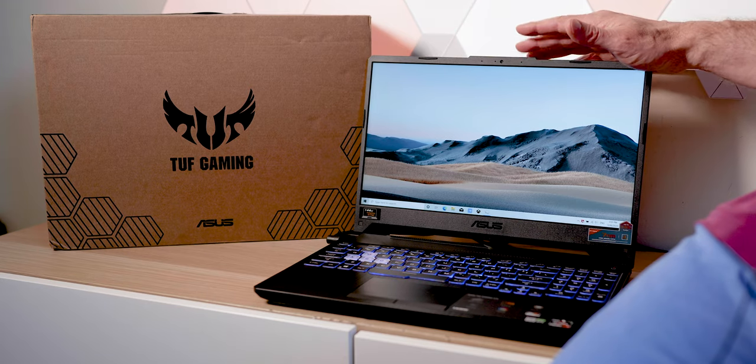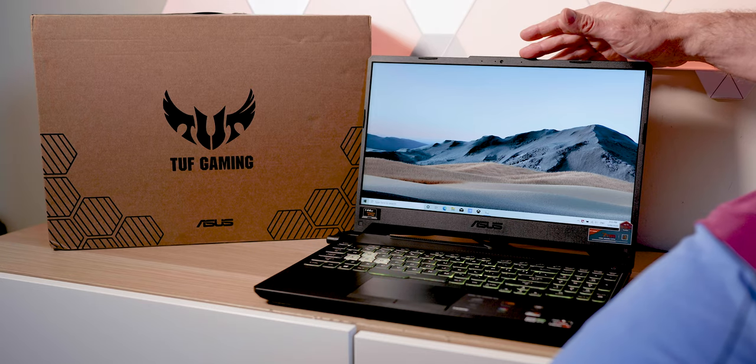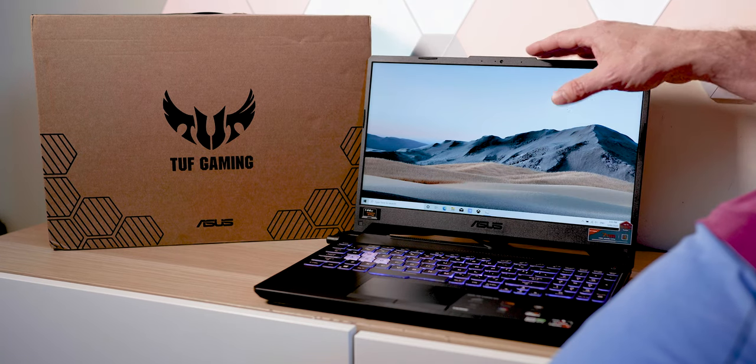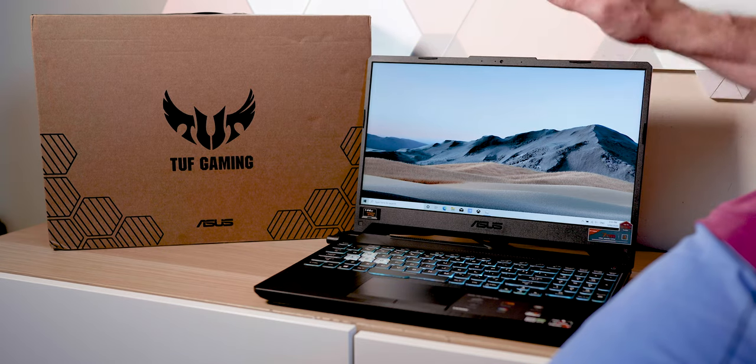I'm going to address the elephant in the room that people will be talking about or have talked about. But let's get the specs out of the way. This thing can come with a Ryzen 9, Ryzen 7, Ryzen 5. I had the 4800H. Tick for the CPU.